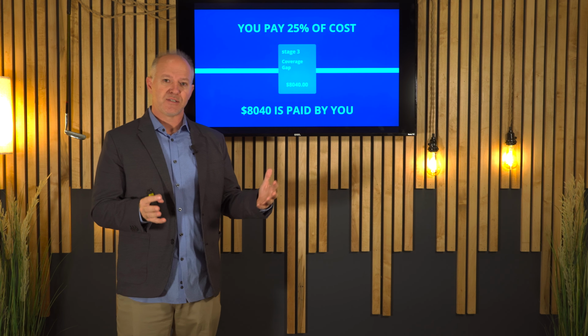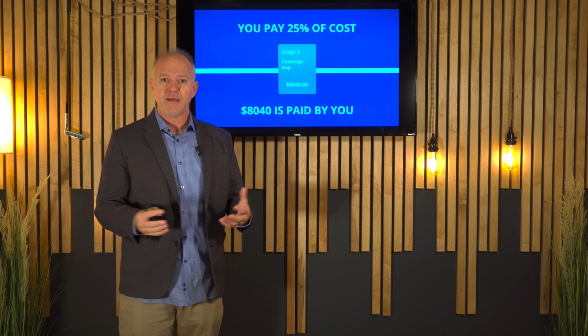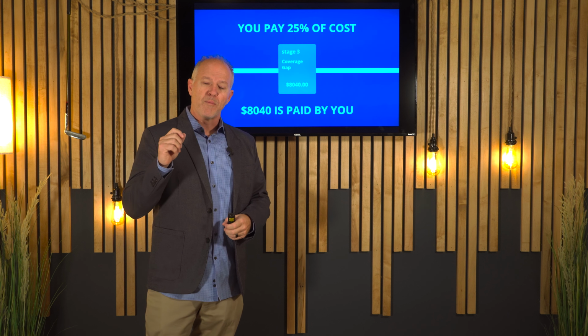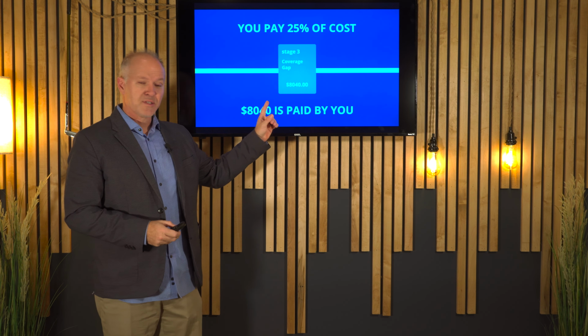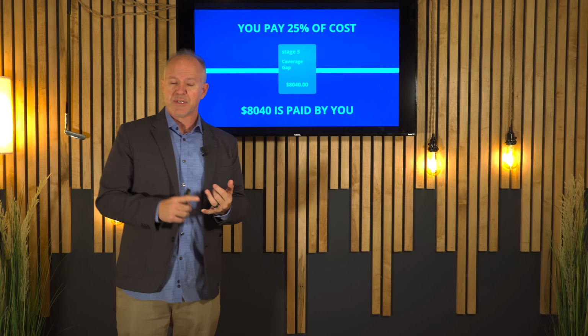You'll actually stay in stage 2. You'll have small copays. You may have a name brand drug that you're paying a little bit larger copay for, but typically most people do not hit this stage unless they chronically have a disease or illness, they're diabetic, they're insulin driven, they have cost of medications that are pretty high.